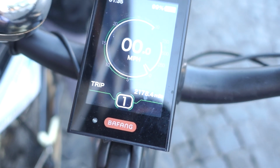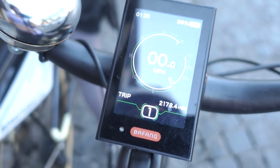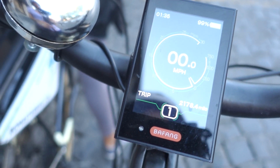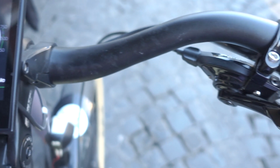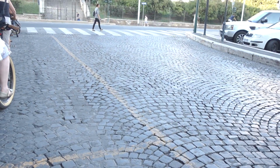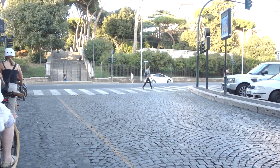It's kind of like a cross between a bicycle and an electric scooter, or even a little motorcycle. So this bike is really handy to come to Rome with, because, as you can see, there's a lot of hills and inclines that we have to go over. I have my trusty helmet. Let's take this out for a spin.